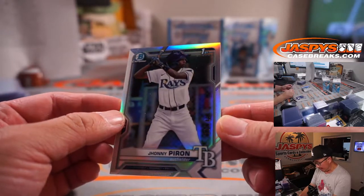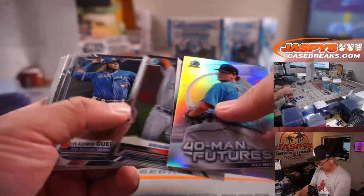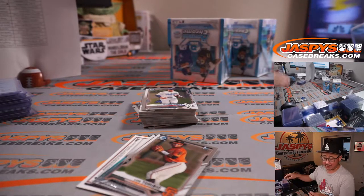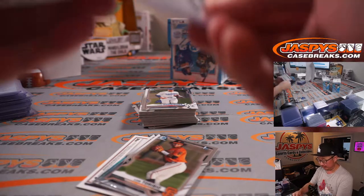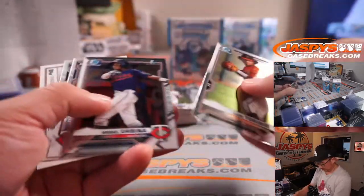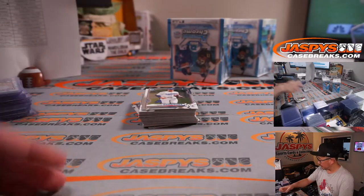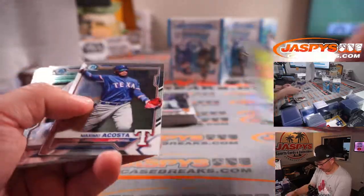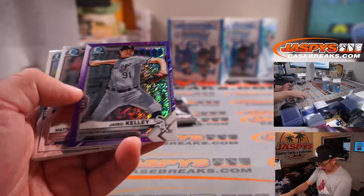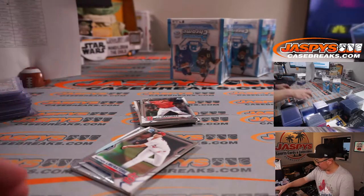We got Johnny Pyron, 241 out of 499, Rays refractor for Mark. And there's Armando Cruz, 244 out of 299, and Nats. Speckle autograph for Anthony. Won that spot in the filler. Gets an autograph. Rated number 5 international prospect. There's Grayson Rodriguez, 193 out of 250 for the O's. Donald. There's Jared Kelly, purple chrome shimmer to 250 for the White Sox. Mark with the Southsiders.